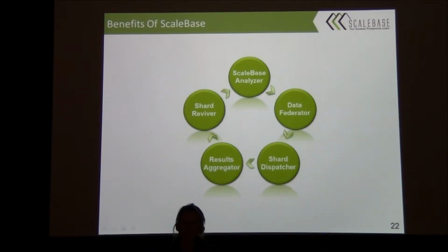Results aggregator, that I was talking about. In some cases, we do need to aggregate. We need to get the results from all the shards, and in this case we aggregate the data to send it back to the application, so that the application can see it as a single entity. Shard reviver is something else. It's still in process, but once a shard is failing, it allows you to do an automatic restoration from the slave.